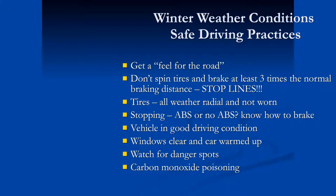So something like this shouldn't happen. It's usually when the tailpipe is blocked, or if you're in an enclosed area like a garage. So make sure that you crack the windows.